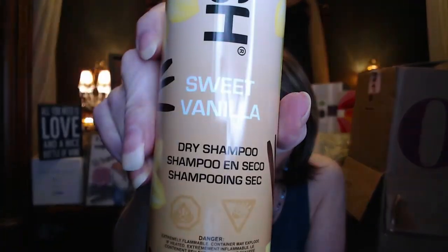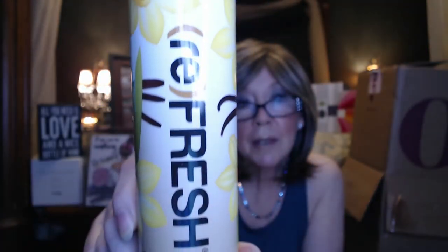So, pretty cool. Alrighty, next thing, I don't use dry shampoo, this is a large can. It's called Refresh Sweet Vanilla Dry Shampoo. And this has a value of $9.